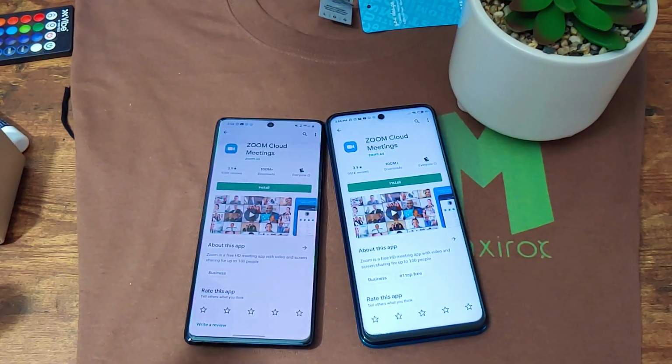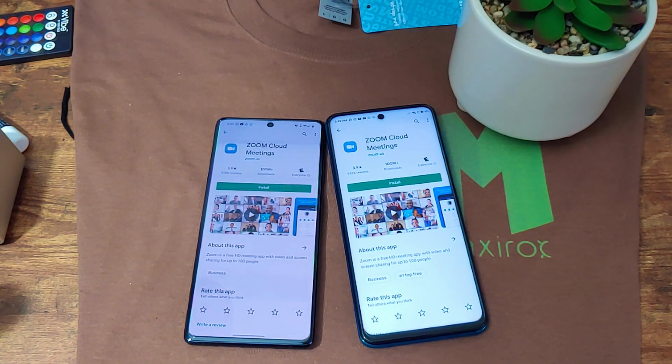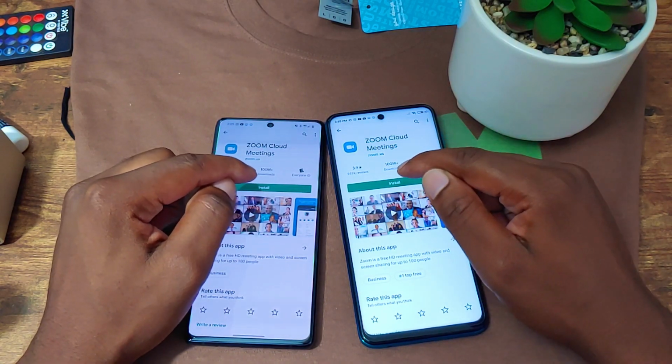So Math Squad, with this next part of the speed test, what we're going to be doing is the application install test, in which I install 3 of the top applications from the Play Store and see which device can actually install it faster than the other. Whichever device installs 2 of those 3 faster than the other automatically wins this part of the speed test. And the first app, as you can see there, is going to be Zoom Cloud Meetings, and we're going to get that installed here in 3, 2, 1.